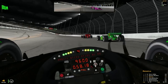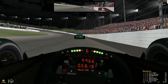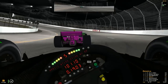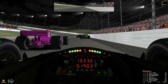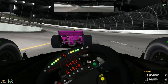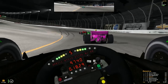Outside. Clear. Inside. Stay high. Stay high. Clear. Not really what we need. Want to get single file, that way we can try and space ourselves from the pack behind us. Let's go get him. Just trying to see through the guy's car. Doesn't really work.